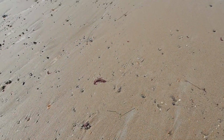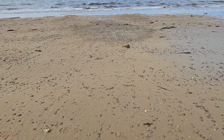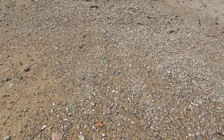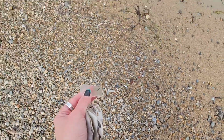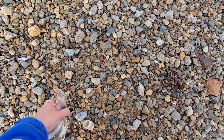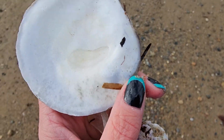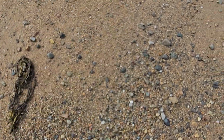The other thing that this beach in Gloucester, again we're at Niles Beach, is really good for is sea glass, because it is a bayside beach and there are pretty large pieces of sea glass that are nice and smooth and rounded here. But I can't get over some of these flat oysters. Look at that. Look at how white that is. That is so nice. I'm gonna zoom in on that for you. They're so nice. Let's go rinse these off.